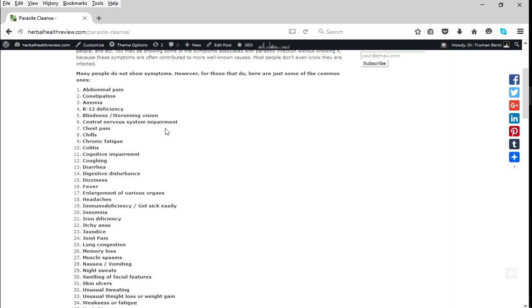Central nervous system impairment problems, chest pain, chills, chronic fatigue, colitis, cognitive impairment, coughing, diarrhea, digestive disturbances, dizziness, fever, enlargement of various organs. The lady was talking about the last week that she had one side of her body getting larger than the other. That could be parasites. It could be lymphatic. It could be a lot of things, but it could be parasites. It could cause enlargement of various organs. Parasites can cause headaches, immunodeficiency, and you get sick easily when you have parasites.